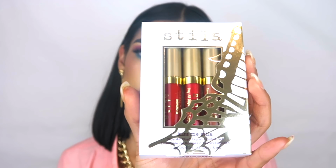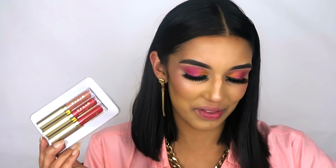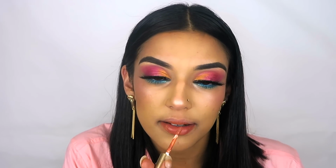So with lips, I've got this Stila Lip Trio right here. Also a really, really good gift idea. Like, I'd be so happy if I got this for Christmas. And I'm going to use the nudie shade. It's the shade Dolce. I love this liquid lipstick because it's not muted. It has a nice shine to it, but it's still nice and matte.